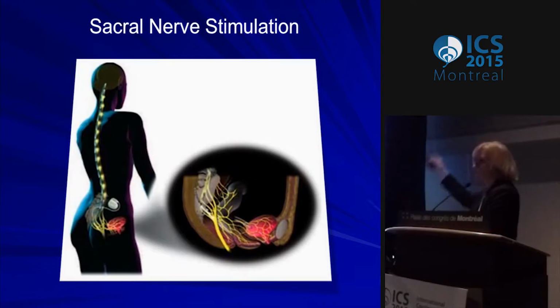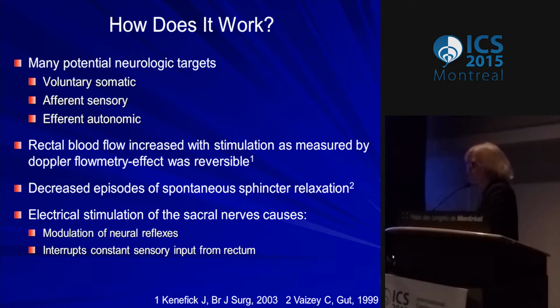Of course, many of us now, anybody here doing sacral nerve stim for FI? Awesome. So we know that there's very many potential neurologic targets, including voluntary somatic, afferent sensory, and efferent autonomic neurotargets for this treatment. There's been a study that has shown rectal blood flow has increased after the use of sacral nerve stimulation. But I think in general, overall, what we're seeing with this modality is decreased episodes of spontaneous sphincter relaxation, along with an interruption of the constant sensory input to the rectum by the modulation of neural reflexes.